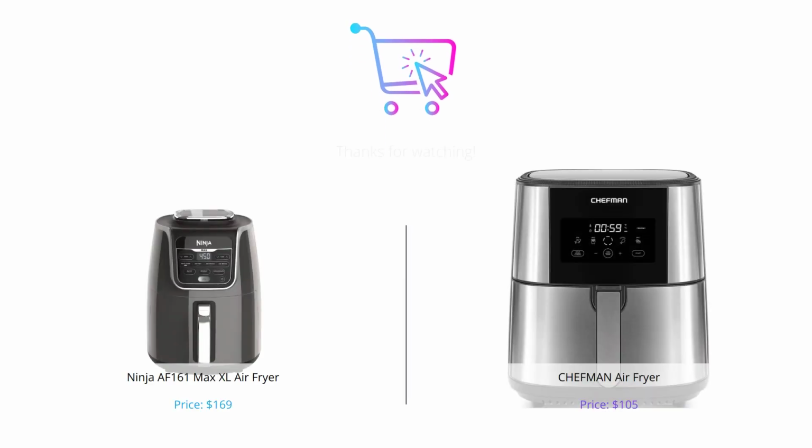And that's a wrap, folks. So which one is the winner? Well, it really depends on your needs and preferences. If you are on a budget and need a compact air fryer, then Chefman Air Fryer is the way to go. But if you have a big family and need a larger capacity air fryer with faster cooking time, then the Ninja Max XL Air Fryer is the perfect choice.